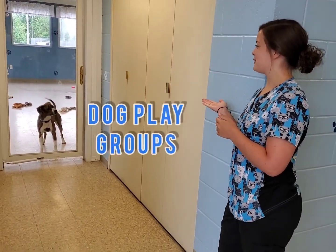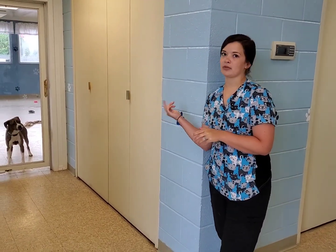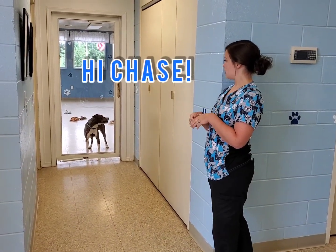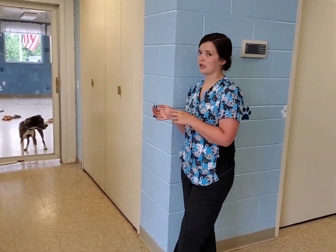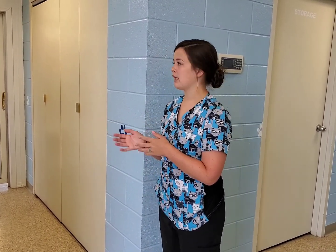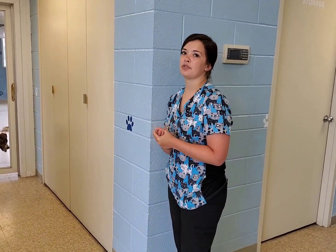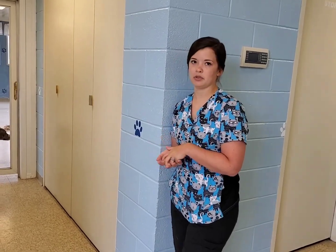So this is the community room. This is where we do play groups in the morning. From 8 to noon we have dogs rotating through so they can get a little activity enrichment with each other. This is Chase. He's also probably going home later this week. This room is also used for meet and greets for potential adopters to bring their dogs in and meet the dog that they're interested in. It's just a good room to play and get to know the animal. Outside of business hours, we also use it for board meetings and different events. It's just a multi-purpose community room.